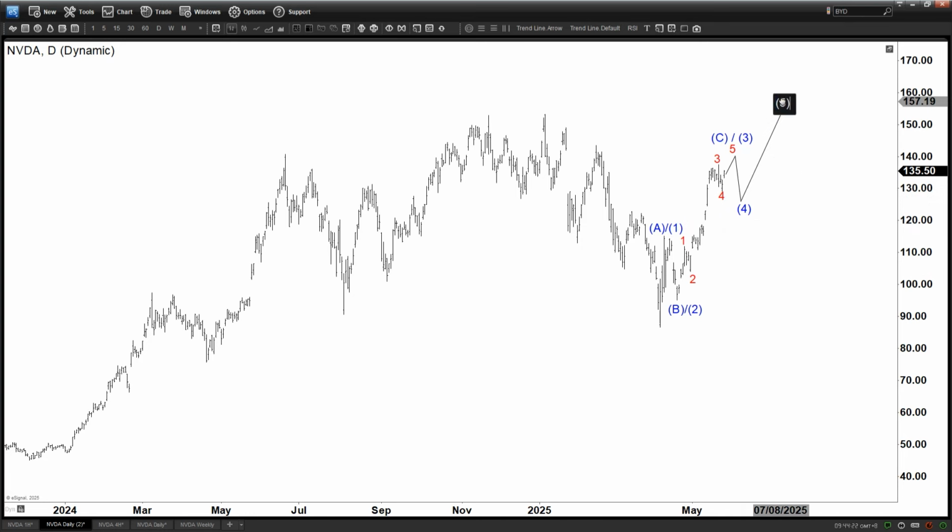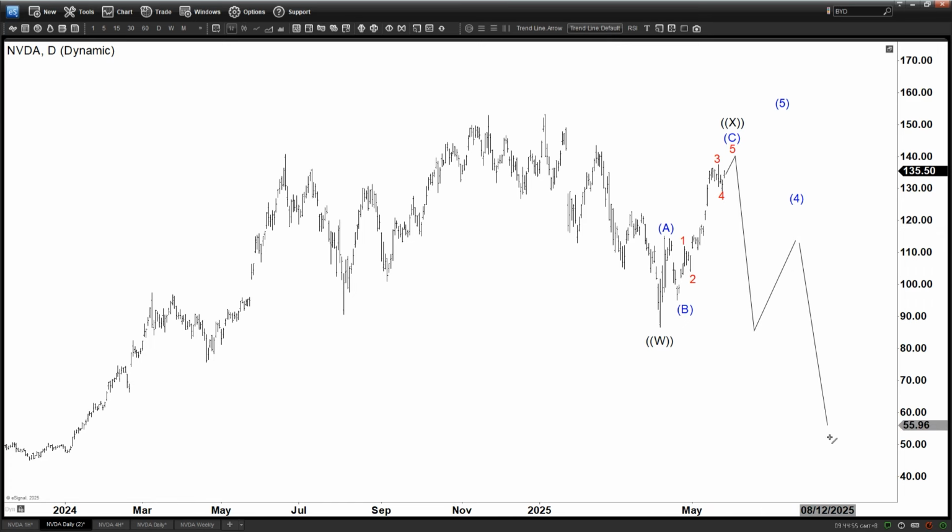The other option will be that this entire rally is a W, an ABC, and this thing here is a W then, right? So let's call it this way. It's a W here, and if that's the case, this is going to be ABC, and then that will be ending X, and then you're going to be dropping in the Y leg, right? So this is going to be something like this, approximately something like this.